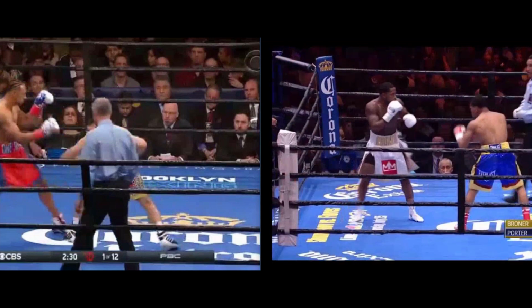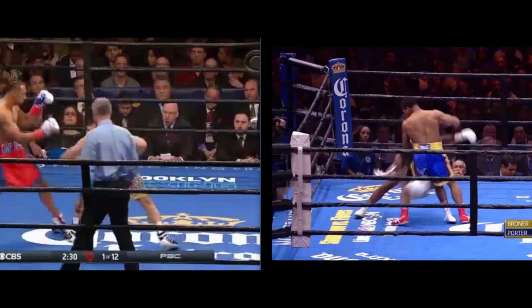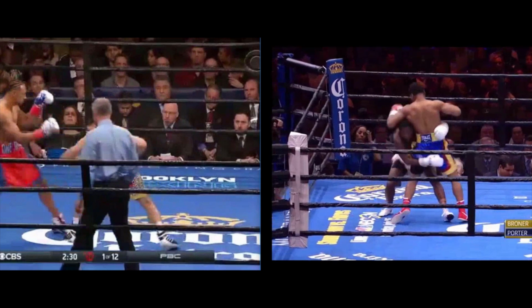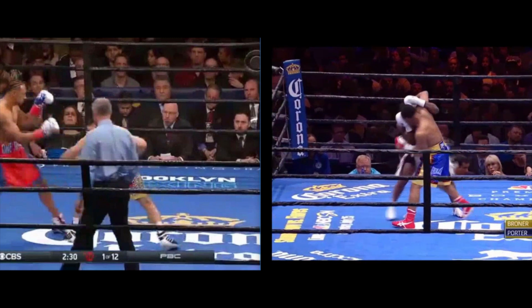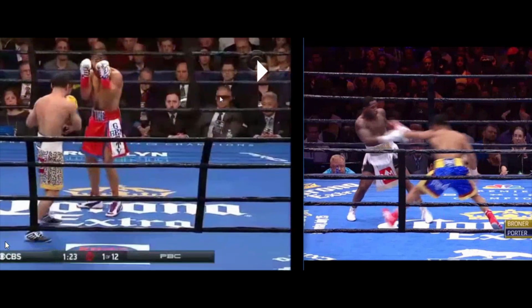So this entire fight is going to be based on whether or not Shawn Porter can get around that left hook and get to Danny Garcia on the inside. Again, shooting the jab, getting under what could have been a hook there, and working his way inside. Now, this is the same feint that Keith Thurman almost knocked Danny Garcia down with. And we'll get a better look at it right here.